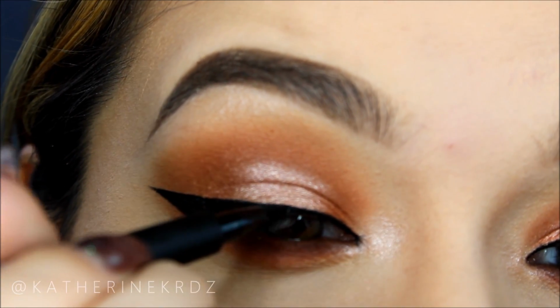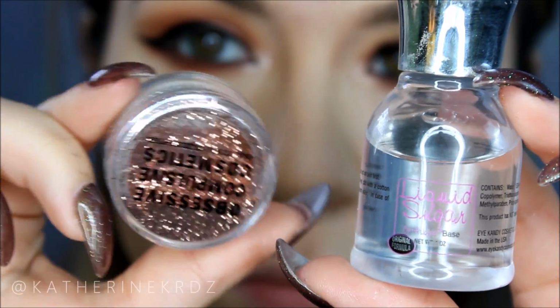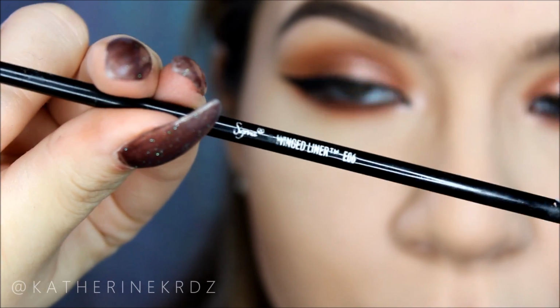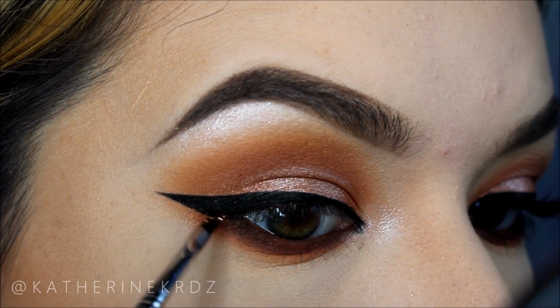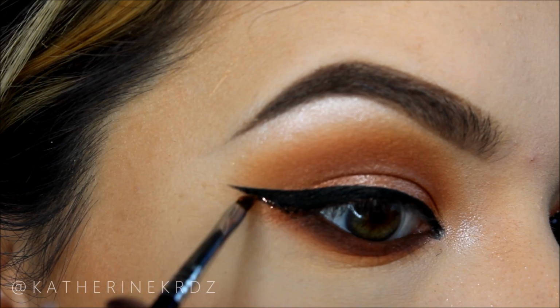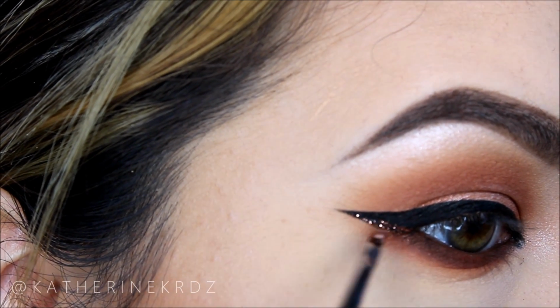And then for the glitter and fun part, I'm using my Eye Candy liquid sugar glitter adhesive with my Obsessive Compulsive Cosmetics beige glitter. I first like to apply a few drops into the cap of the adhesive, and then taking my Sigma wing liner E06 brush, picking up some product and applying it back to the back of my hand. I'm then just gradually applying the glitter very carefully because you don't want to apply too much too soon, and just adding as I need and as I go along.